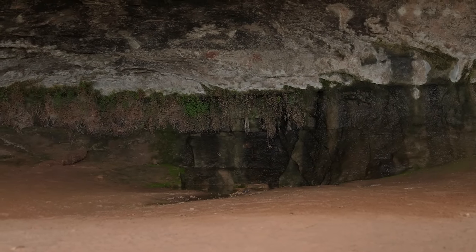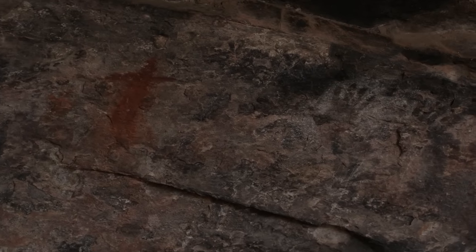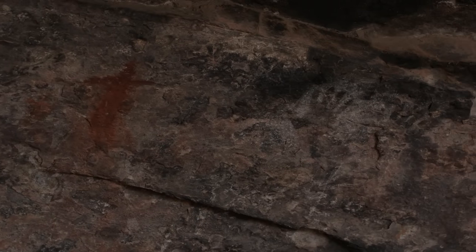Rainwater percolating through the layers of porous sandstone forms these seeps. Handprints and painted figures on the wall remind us that the ancestors of Native Americans occupied these canyons for millennia before the cattlemen arrived, about 6,000 to 700 years ago.